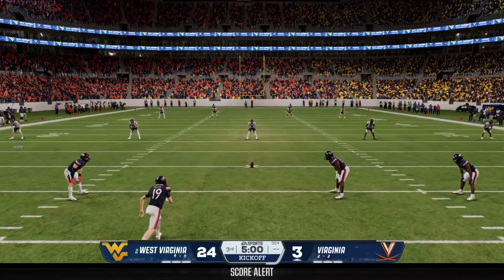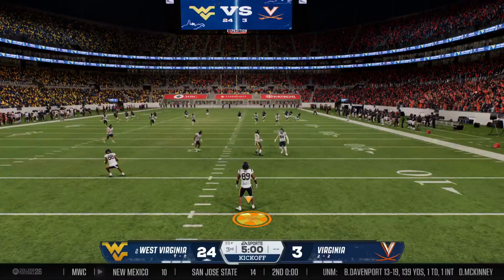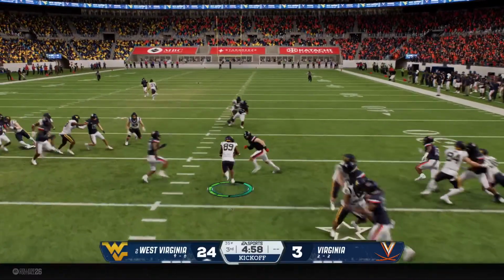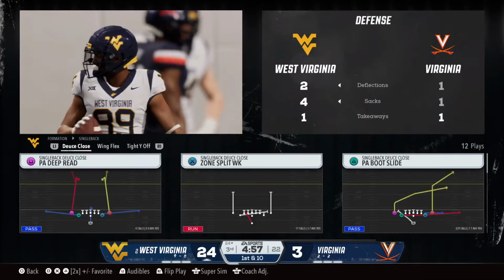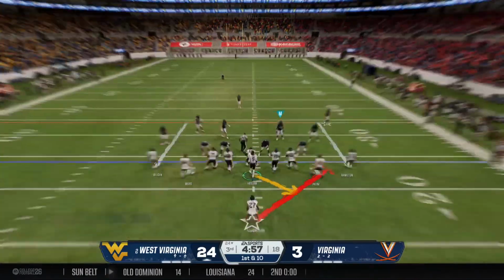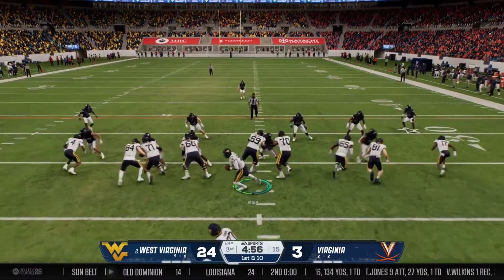Cavaliers will line up to kick off and start the second half. From inside the 10-yard line, he'll bring it back. Just never had a chance to shake loose, and he'll be brought down at the 24. West Virginia has it, the offense ready to go to work. Not sure they had to adjust much as they'll try to build on this lead.